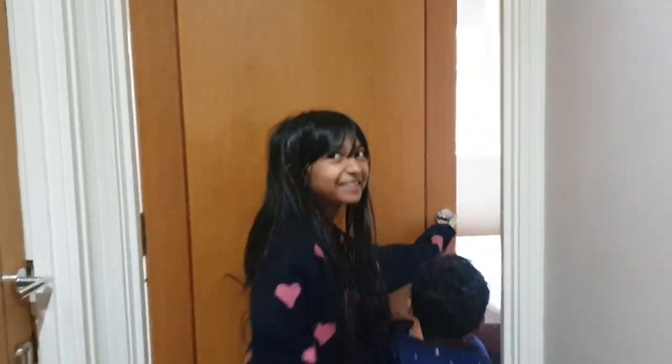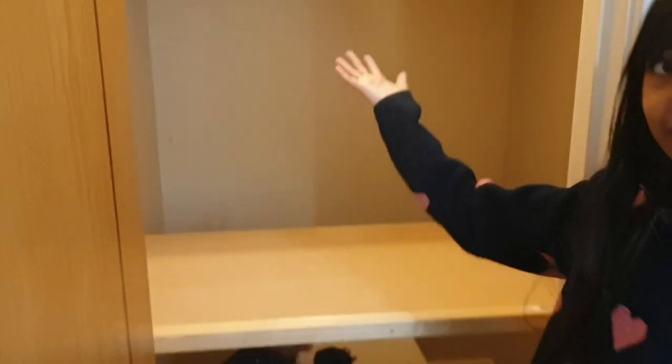Okay, so this is the smallest room of all, but get ready, cause do you see this door? It's not a bathroom, it's a secret working place. Well, not a secret, but yeah.